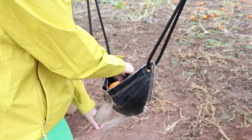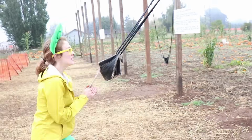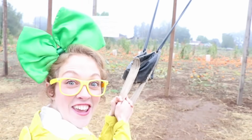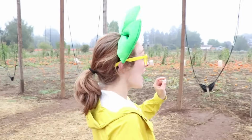And a leather pouch to put the pumpkin in. You put it in there like that. Walk way back. Are you ready for me to let go? Ready? 3, 2, 1, go! Wow! Did you see that? That flew really far out there. Let's do another one.